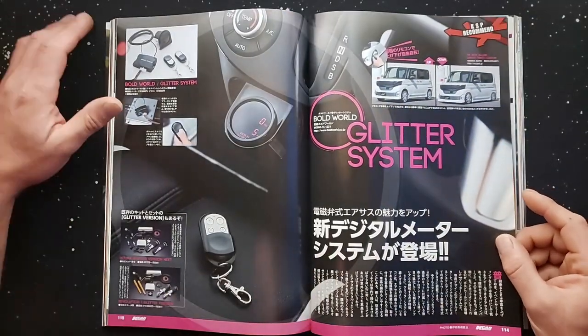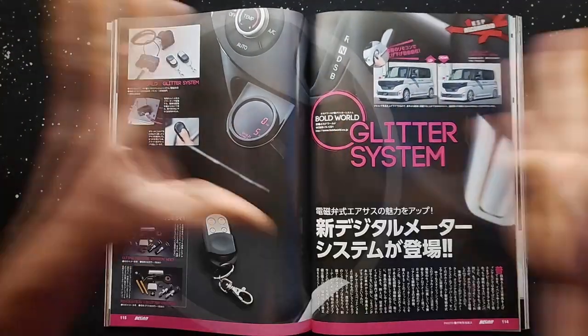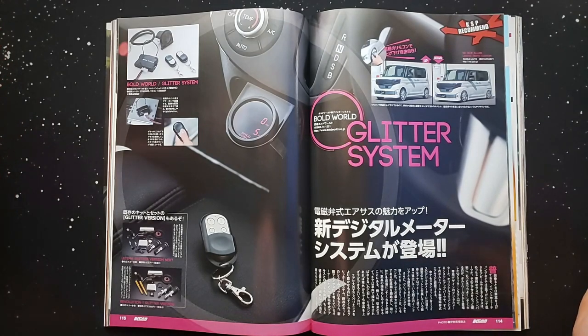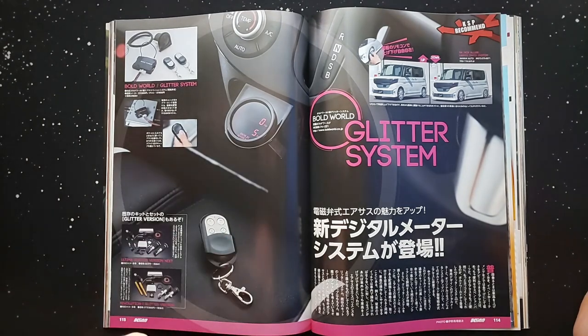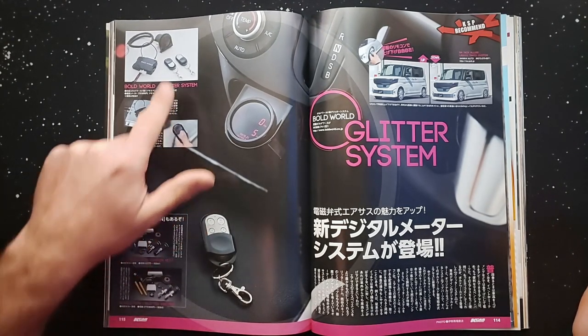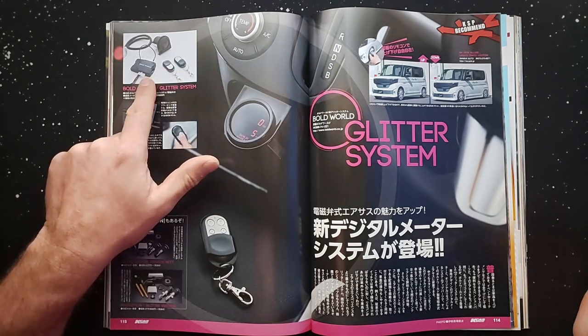Glitter system. You press this button and it just goes and blows glitter all over your car. Some people would like that. This is a nice gauge. 0 PSI, 5 PSI. So we've got a sketchy button from eBay. It's a bold new world. I mean, it really is.